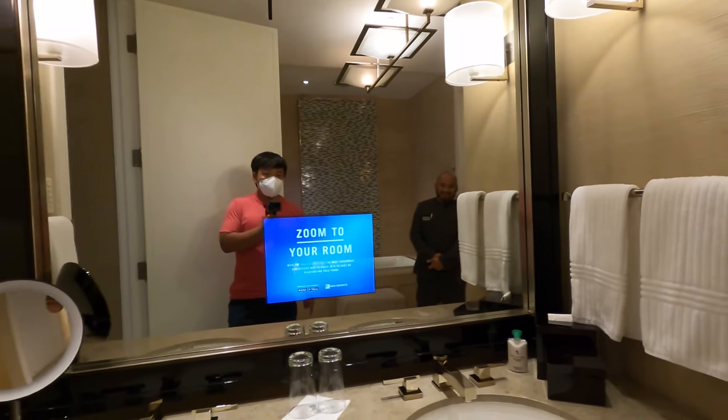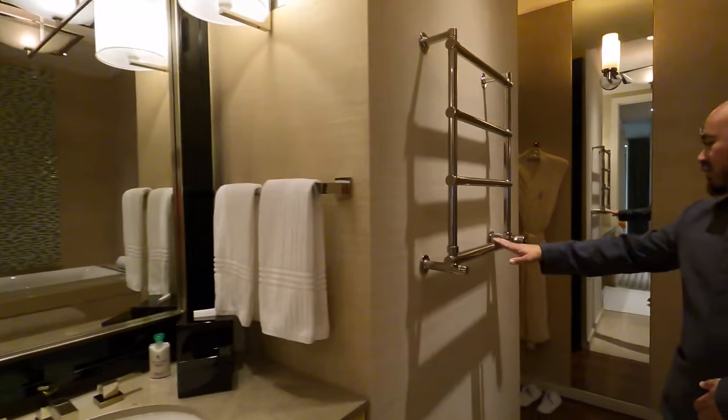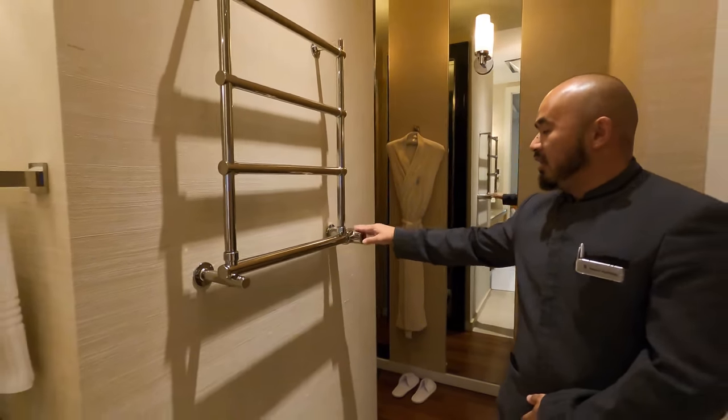No way. Whoa, okay, there's a screen in my room. That's great. So right here will be a heated towel rack. Just be careful of this because it gets really hot. Oh, nice. Beautiful.